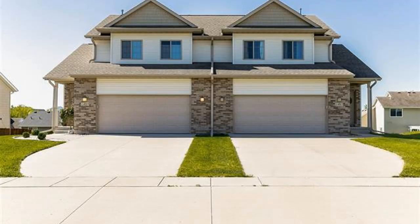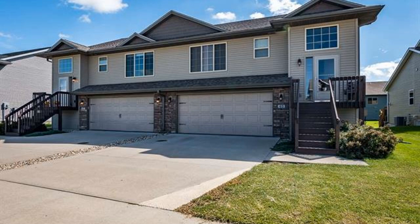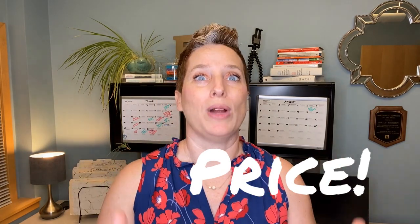Zero lots have some distinct advantages, so let's talk about those real quick. I would say the first big advantage of a zero lot is the price. Here in the greater Iowa City area, our real estate is not cheap. We are one of the more expensive places to live in the state of Iowa. So if you are coming here and you're having a bit of sticker shock about our prices, a zero lot could be a great option.